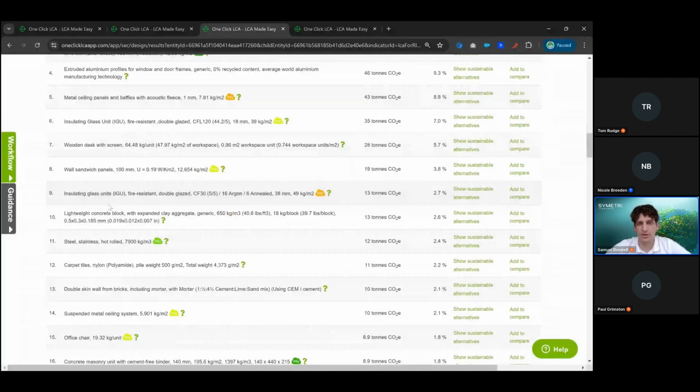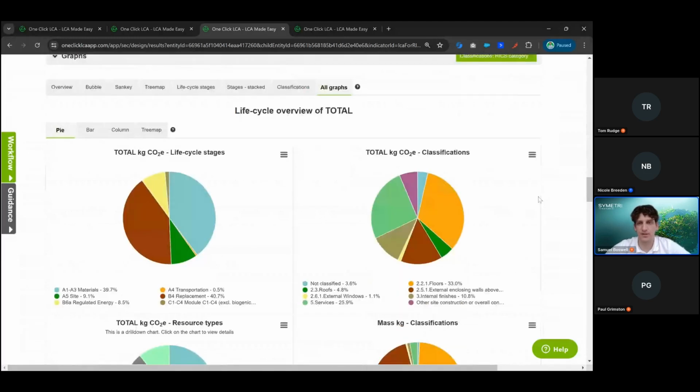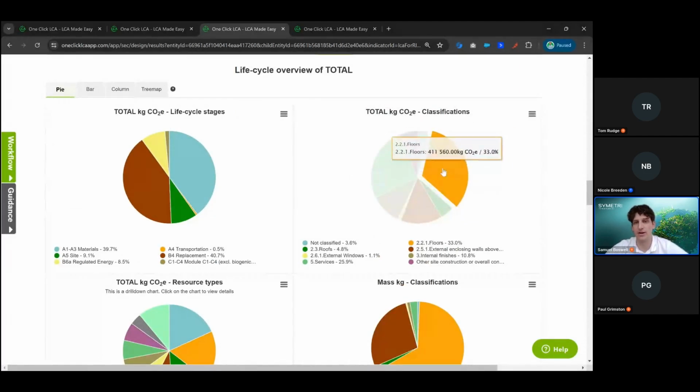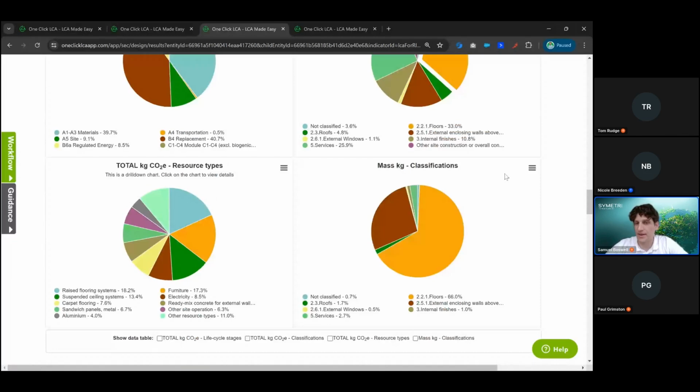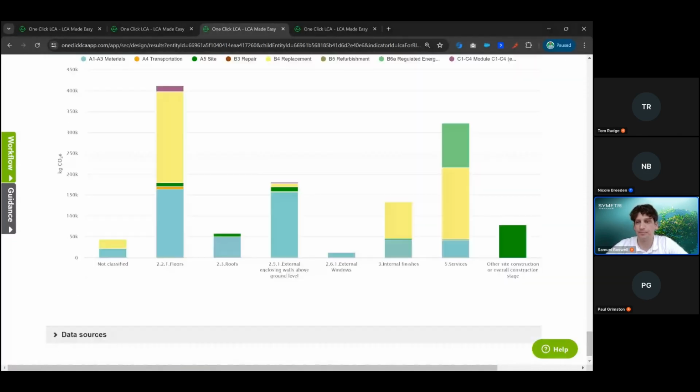And then just beyond that, we have all the ways that the data can be visualized. For example, there's graphs showing the total embodied carbon by classification. So the floors here are very high. So maybe we want to go back to our model or duplicate this design and focus on trying to decarbonize the floors there. And then there's bubble diagrams, Sankey diagrams, tree maps, and so on.